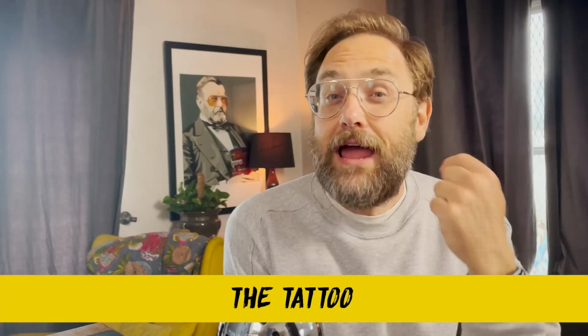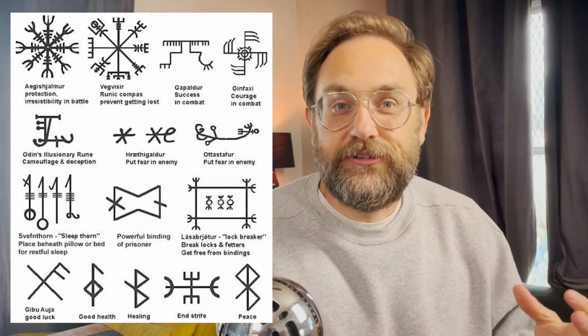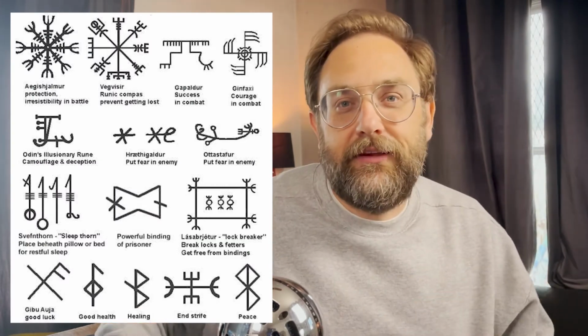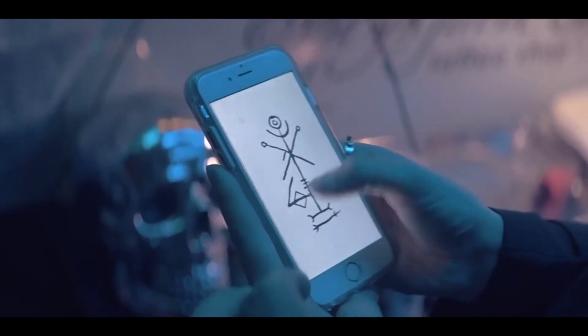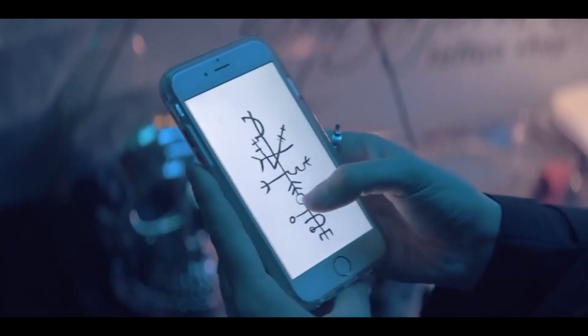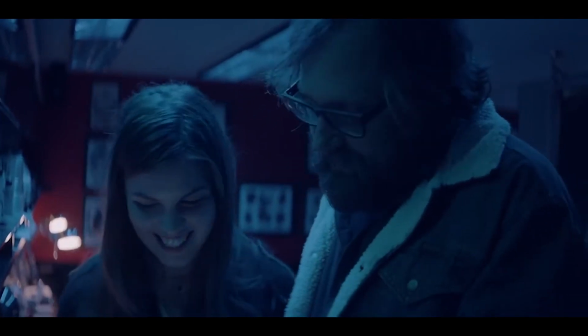The tattoo. I made this design because I didn't actually want to take a real existing Icelandic stave, which are these ancient magical symbols that they have that have different meanings and purposes. This one is to reveal a thief. This one is to keep your cow's milk from curses. Yeah, I don't want cursed cow milk. So I did a bunch of designs and we settled on this one.